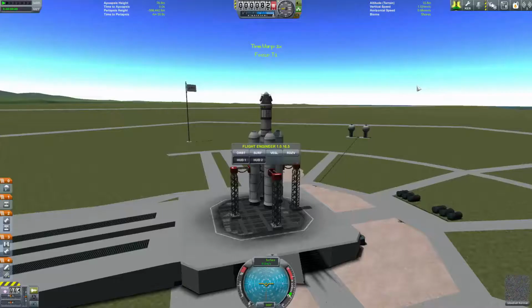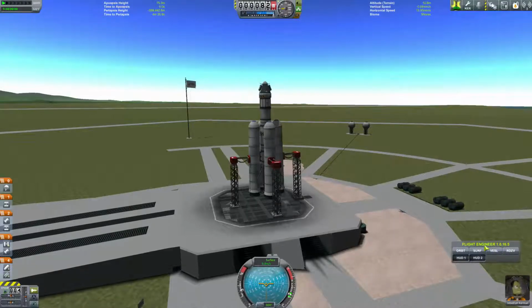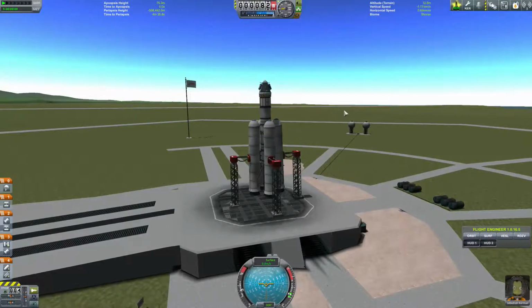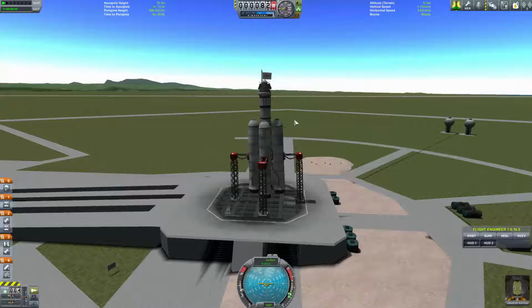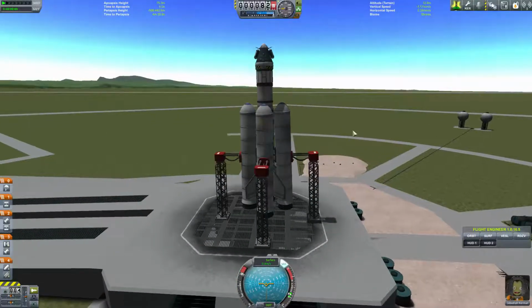All right. There's your flight engineer information. We'll put that up over here somewhere. All right, so let's hit T to bring up our SAS. We'll hit Z to go full throttle. And I had all of this staging set up right, so we should be good. And here we go, folks. T minus 3, 2. Ooh, I like this up here.